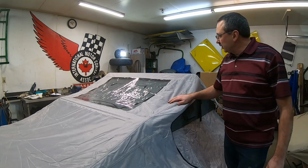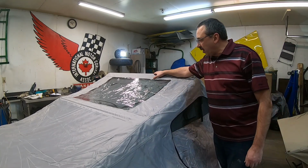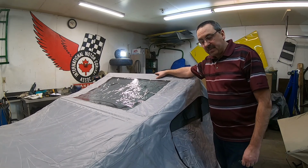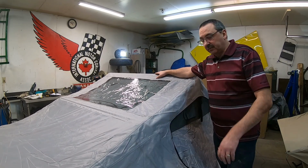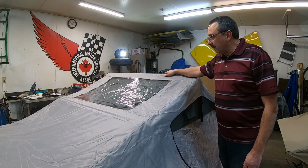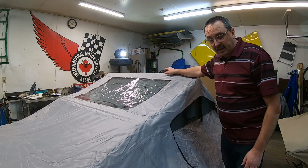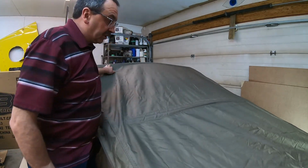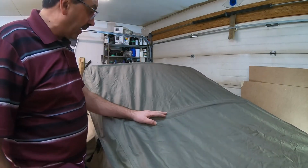What we've noticed with the Smittybilt is that the top bar for the rainfly is flat, it's square. And we've noticed on Dave's tent, for example, that there's a bit of a more rounded feature to it. So I figured, why not duplicate that? So what I did is I put a curve to these 3 bars that hold the rainfly.